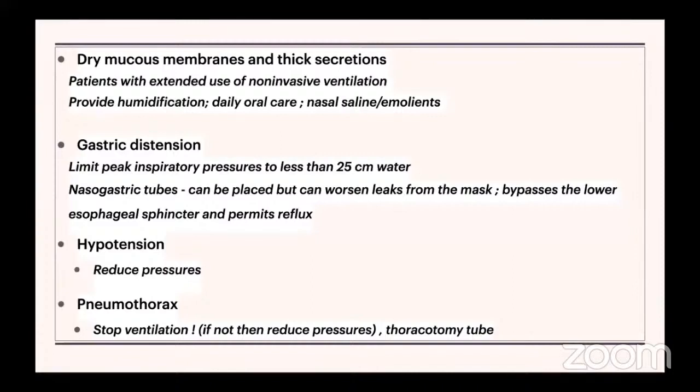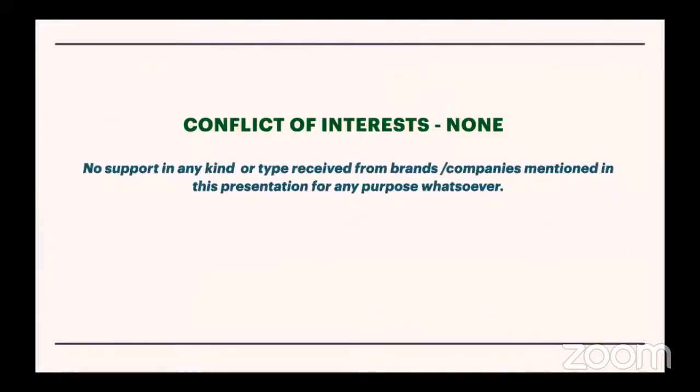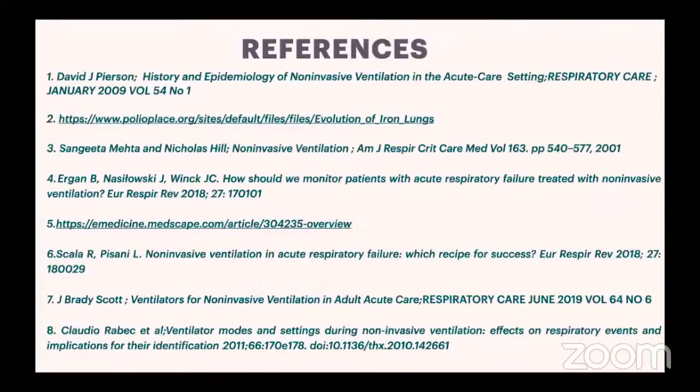For hypotension, again, consider reducing pressures. If you suspect or diagnose a pneumothorax, it is always advisable to immediately stop the ventilation. If the patient is in distress, then reduce the pressures, and a thoracotomy tube should be placed as soon as possible. That's all for now. Thank you so much.